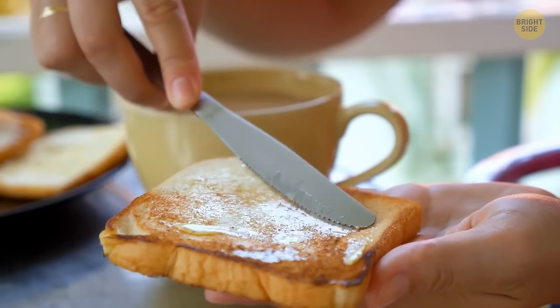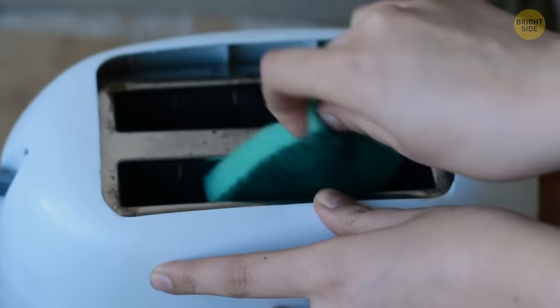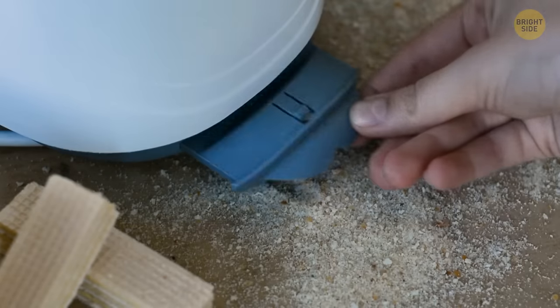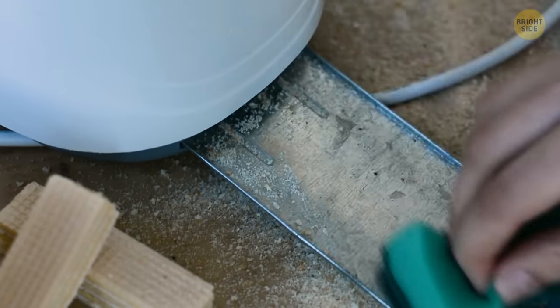Now, while I enjoy a nice piece of toast for breakfast, isn't it pesky to have to clean out the toaster? Well, not anymore, since I recently found out that toasters have a slide or a panel at the bottom that helps get rid of all those annoying breadcrumbs easily.